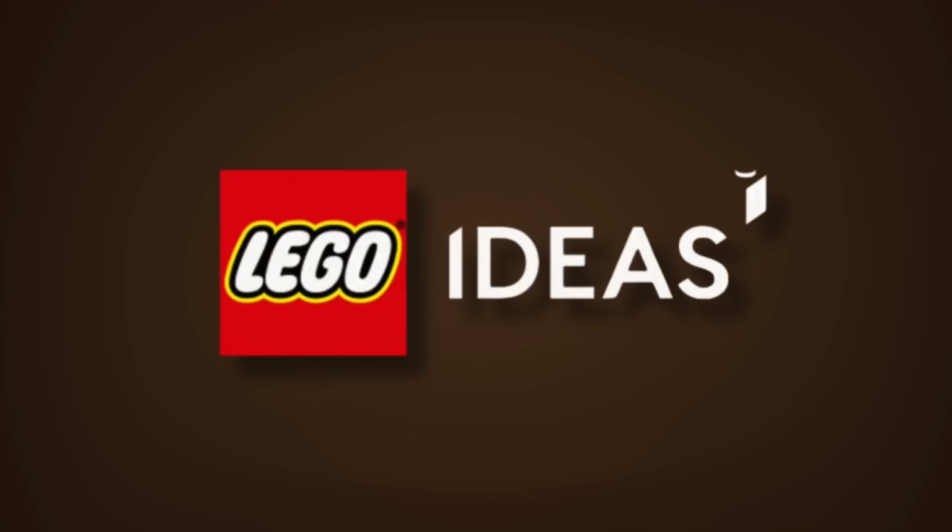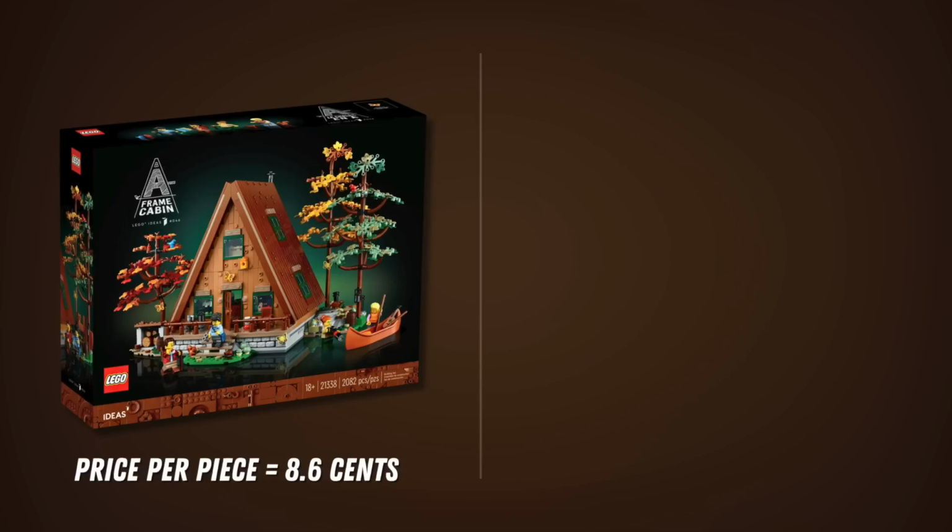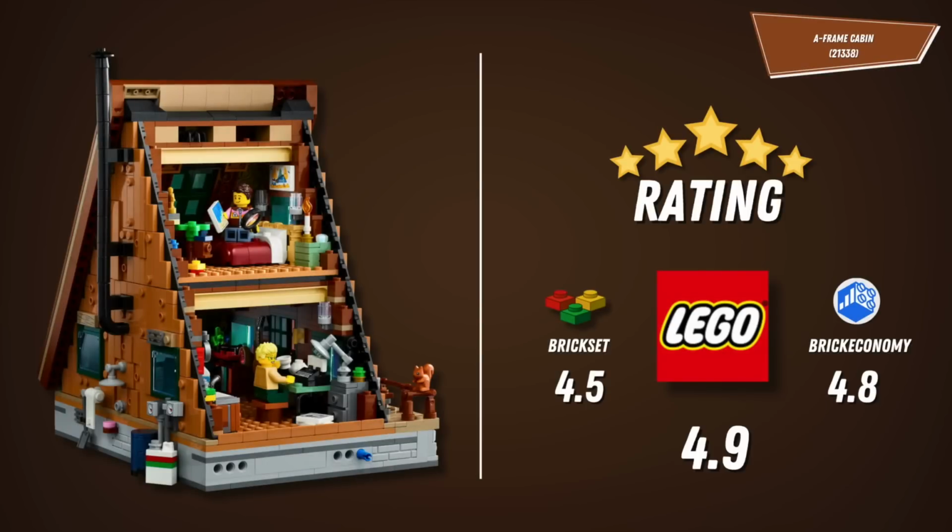Into the top 3, and number 3 is going to be in the Lego Ideas category. This is going to be the A-frame cabin, another set that I think looks amazing. This one retails for $180. Good price per piece on this one at just over 8.5 cents. Rating on this one is very high. So Lego almost has it at 5 stars, 4.9. Brickset has it at 4.5.